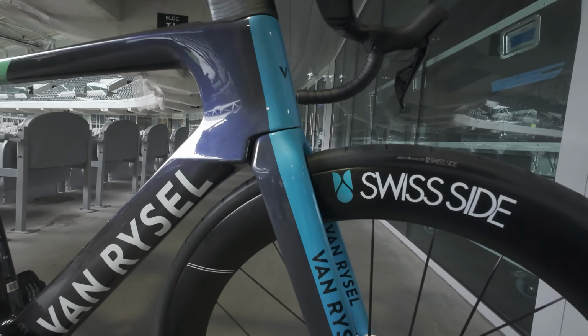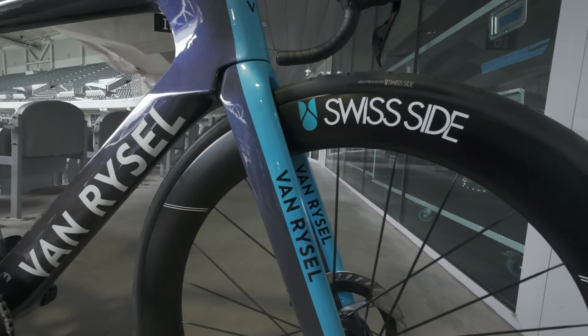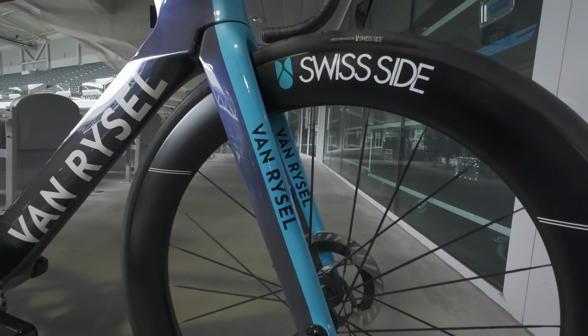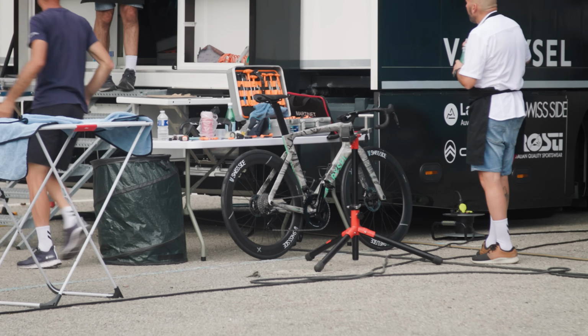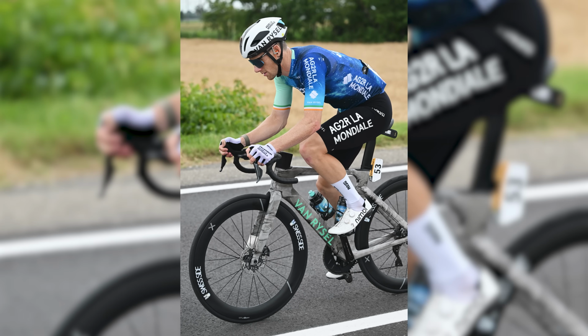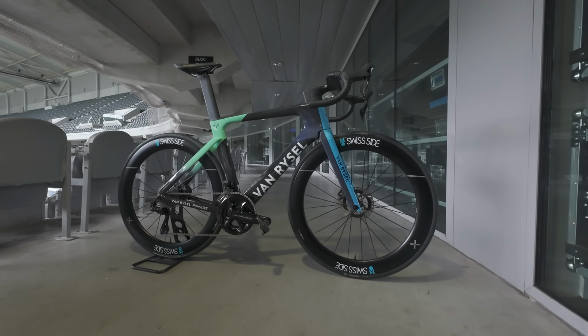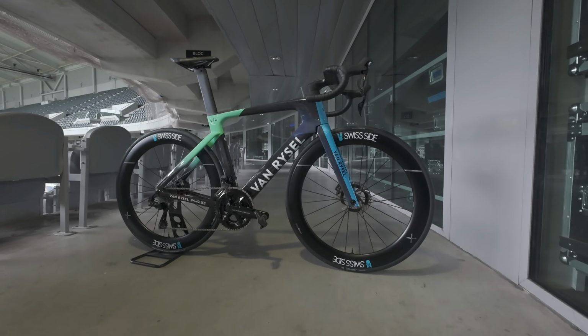The second claim being made is that the front of the bike is 7% stiffer than the RCR. Now again, we have no test data to look at, but Van Rysel did say that the prototype that we saw at the Tour de France was given to sprinter Sam Bennett for feedback. Maybe the stiffer front end is something that the riders asked for. We'll probably hear more about that in the spring.